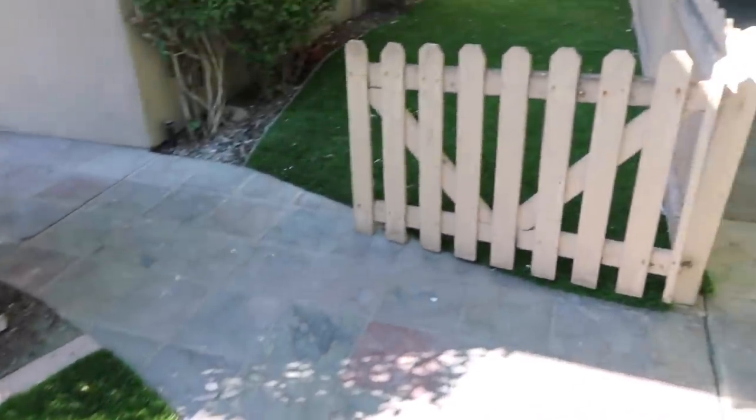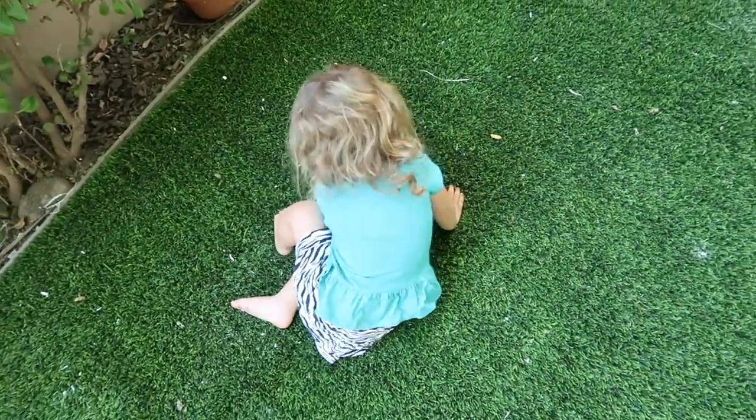So while I'm waiting for Brian to finish up, I thought I would give you a tour of the house and give you an update on all the projects we've been doing. So if you've been following us for a while, you know we recently just bought a new house and we are doing a ton of remodeling. And we're starting to see a lot of progress and it's getting really exciting. Hey, let's go show everyone the house.